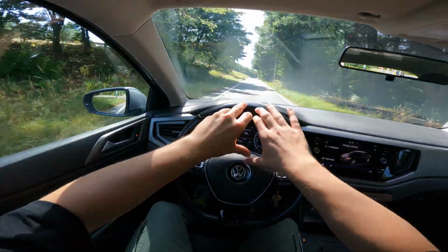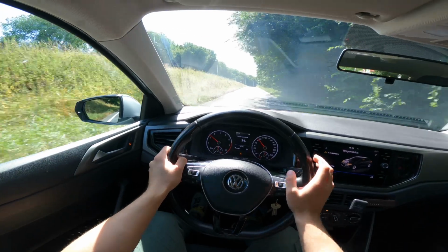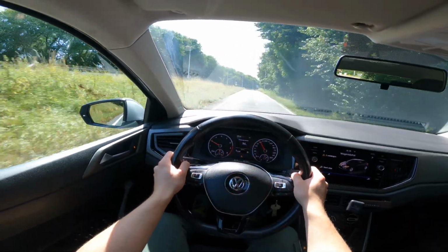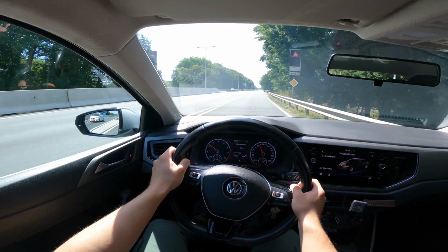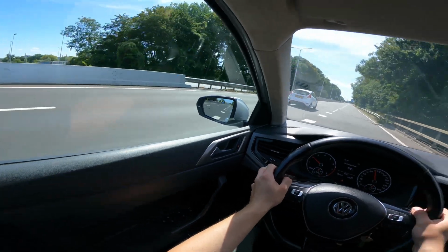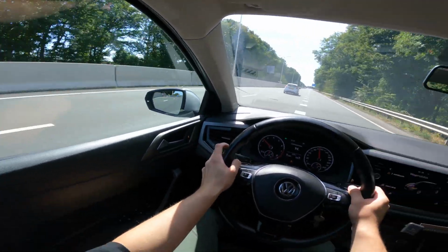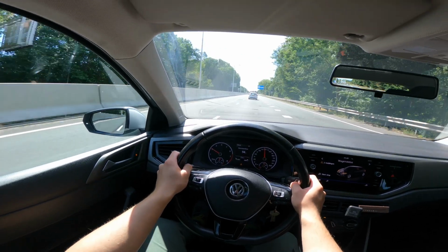In terms of this system, it's quite basic and normal because there are some dials, and these dials tell you everything about the car, but there is no virtual cockpit. So guys, enjoy this drive and let us know what you think of this car.